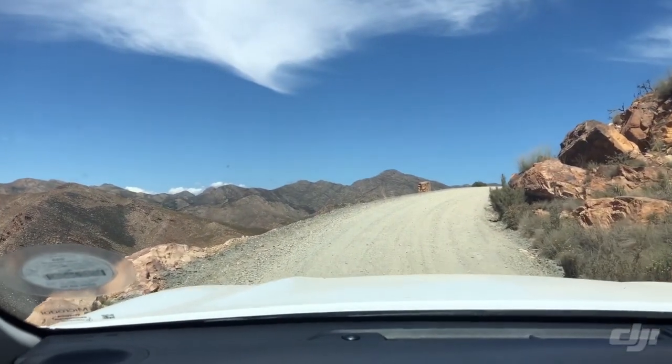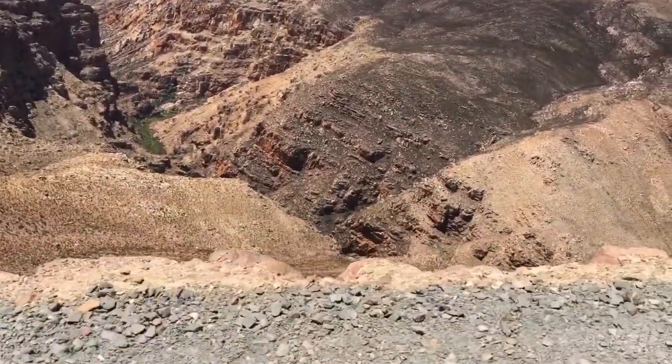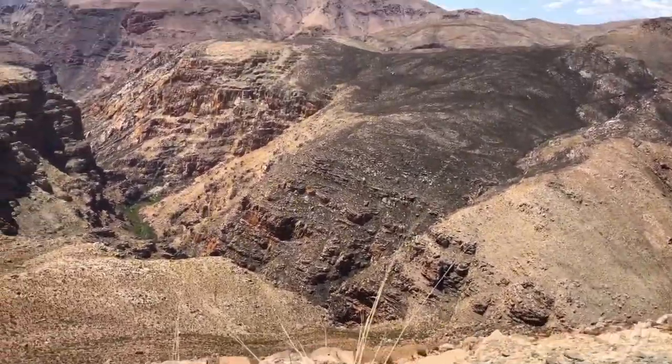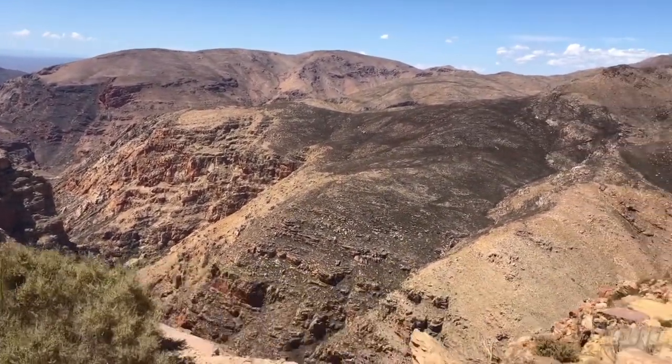We are driving on the edge, man. Yeah, there's like nothing. Look at this. Nothing to protect us. Actually, that's not making me feel good. This car's waiting for us and we're just taking photos and videos. Sorry, dude. He was pulled up here before.